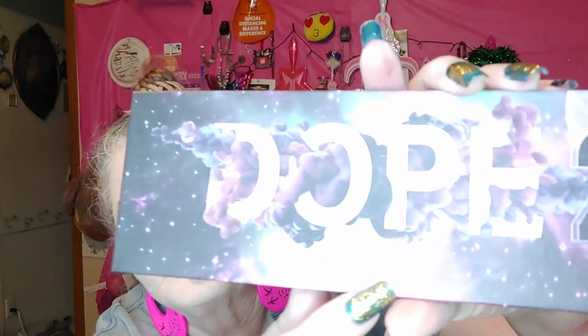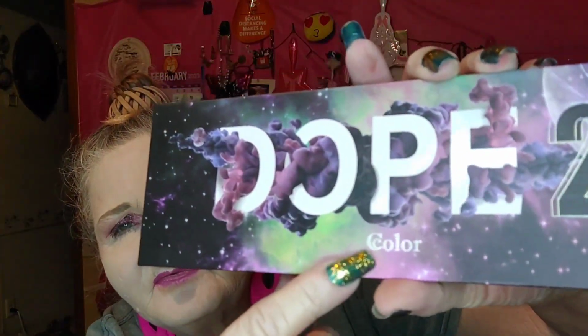Okay, this one is from a company just called Color, but it has a big C and a little C inside of the big C. And this is dope too. Not real sure. I kind of think this is supposed to be patterned after either Manny MUA had a palette like this, or, oh, what was the girl? Laura.